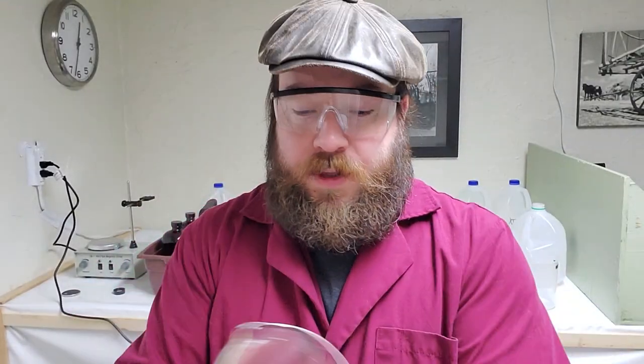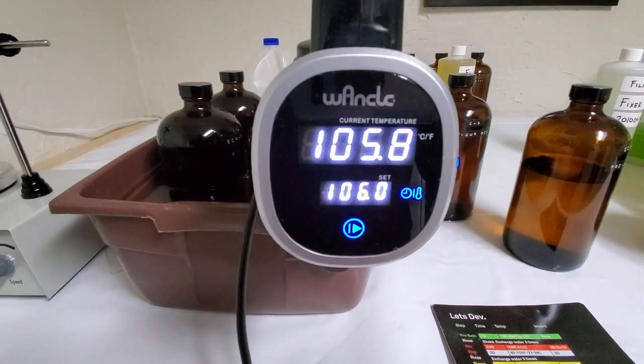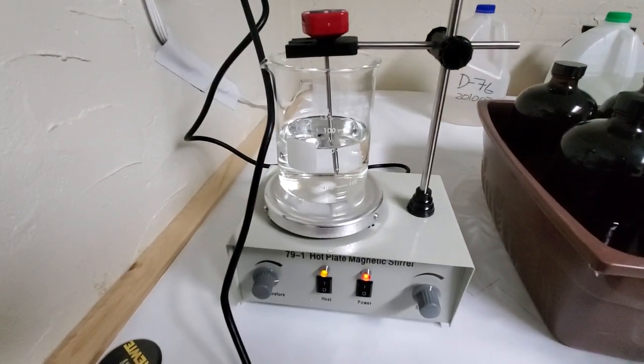Now the pre-bath exploded in my face last time, so I will definitely make sure and keep these on. I'm basically at 106 Fahrenheit there. Once I get to 80 Fahrenheit here, I'll pull out the remaining bottles and start the process.